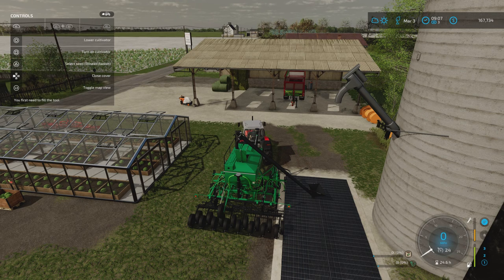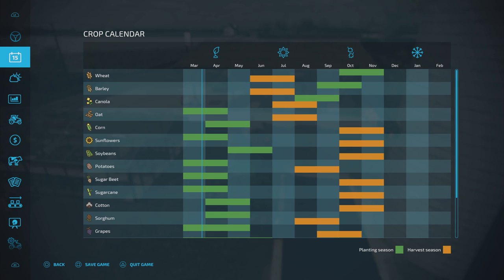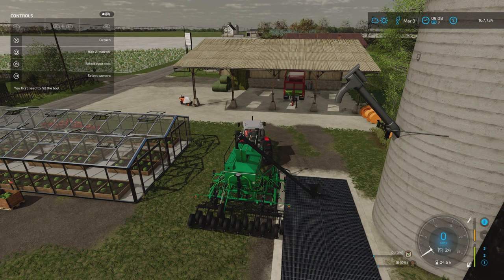Right, let's change that to... oh, my, hang on, we could do soybean. Oh, no, we're not in soybean season. Nope. When was sorghum? Nope, sorghum's April. Okay.